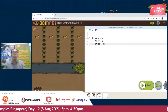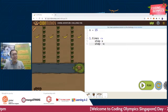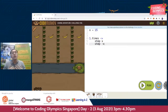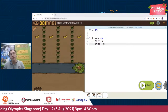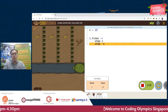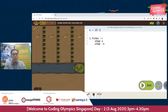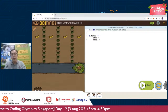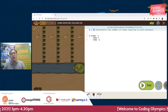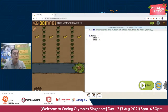Now, challenge 36 is tricky. Why is it tricky? Because off the bat, they've created a variable for you, and in that scenario, that variable is x equals 15. Now, what is x equals 15? Because we don't know how this works, all we got to do off the bat is just test the code. So let's test the code first. So right away, we learn that x equals 15 represents the number of steps required to walk. Who walks? The monkey has to walk, right? So x equals 15 represents the number of steps required for the monkey to walk, all right?